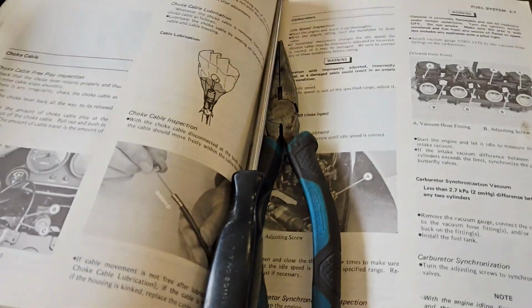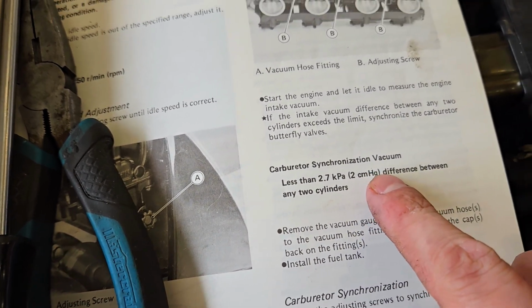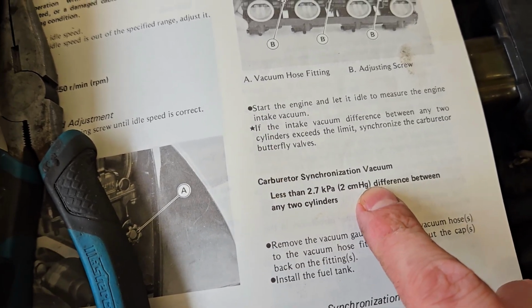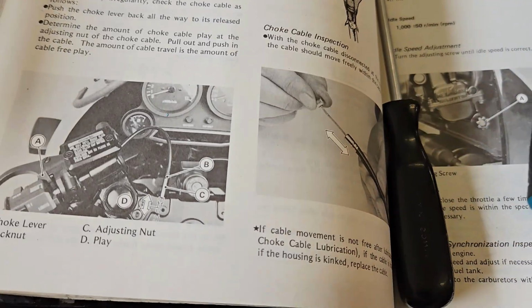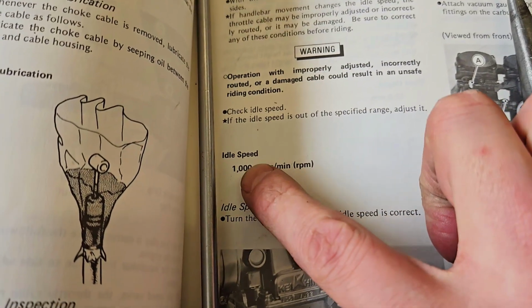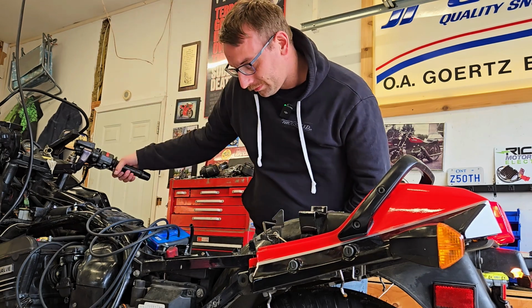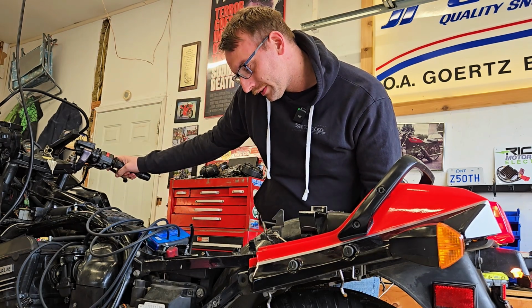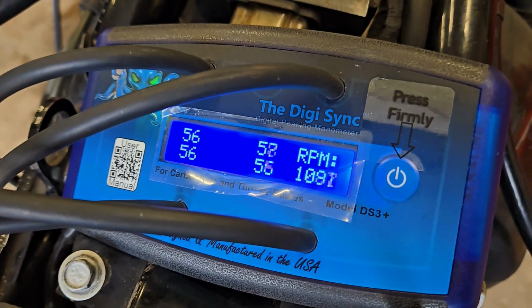So as per my instructions here, I'm looking for a difference of 2.7 kilopascals or 2 centimeters mercury difference in any of the two carburetors, and an idle speed of 1,000 RPM. Beautiful numbers there. Doesn't get much closer than that.